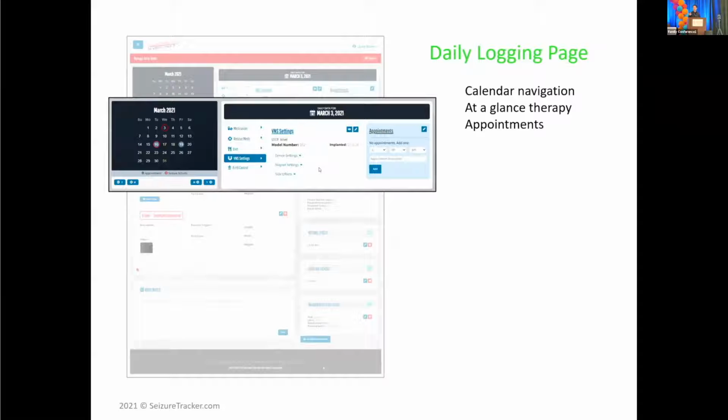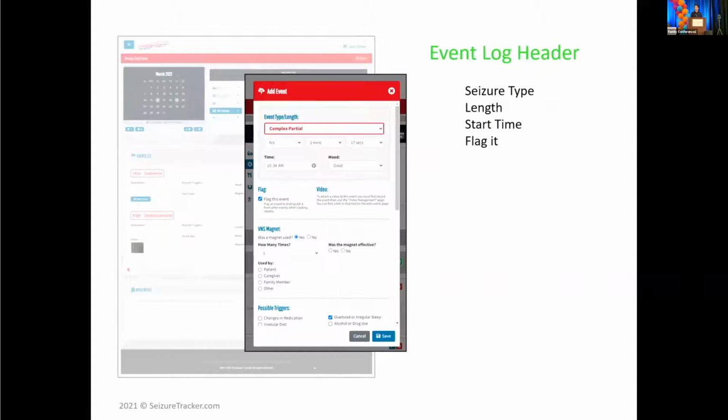And we've added these new reviews to allow you to review the active therapies for specific dates. So you can add in medication, VNS, rescue medications, birth control, among other things, and then view that data within the portal fairly easily.